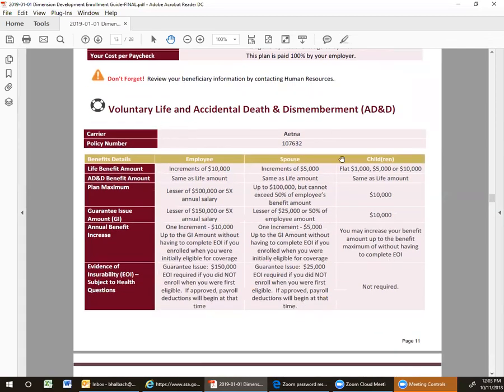Voluntary life and accidental death just means this. If you want more life insurance than the free life insurance that's paid for by Dimension Development, then you can apply for that. Benefits Connect will do a good job walking you through. If you want more, you can see how much more you could qualify for. You would apply for it, and it will auto-calculate the amount once you go through the system.